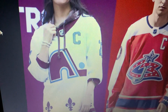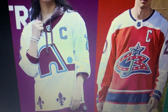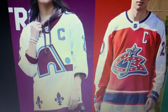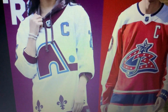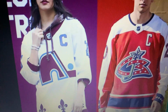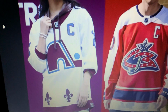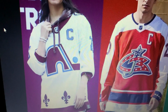So for a lot of fans, they're going to try to get their hands on this, because it's going to be an Adidas-made fan replica jersey with the new Avalanche color scheme instead of the old classic Nordiques colors, and it's going to be a new jersey, and you're not buying a used jersey that's definitely old. So I know for a fact that jersey sales for this Nordiques-based reverse retro sweater have been off the charts so far.